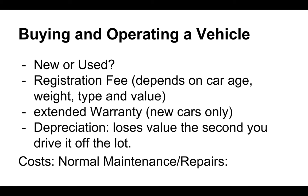These can range. Some of you found when in your cost of living project that they were really low. Some others are much higher. It depends on your car age, the car weight, the car type, and the value of the car. Many cars also have something called an extended warranty, but that tends to be only for newer cars. That means that if it's under warranty, they will pay for certain repairs until it usually hits a certain mileage or an age limit. Right? So say 30,000 miles or 2 years, whichever comes first.